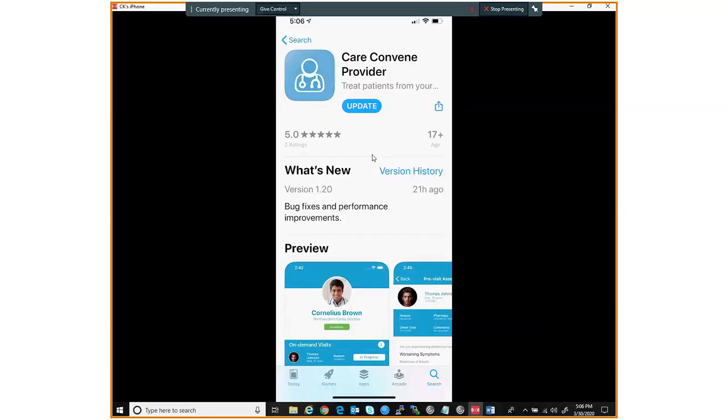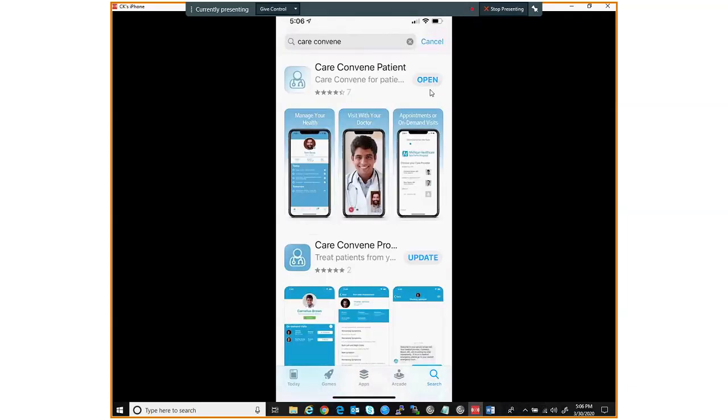This is within the iOS App Store. There it's CareConvene Provider. When you search for CareConvene, you're going to get two apps that show up, the patient and the provider. The icons are very similar, but the provider is a darker blue.